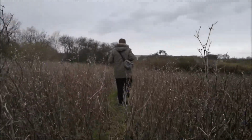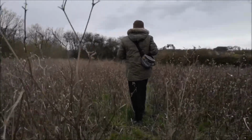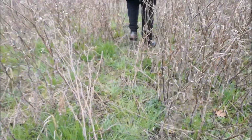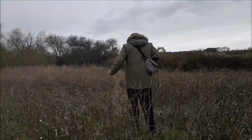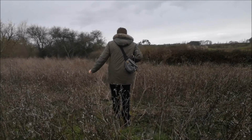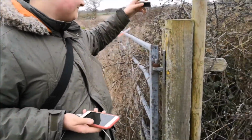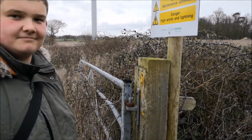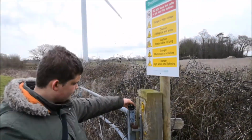So we're on a public footpath at the moment. It doesn't seem much like a footpath, but apparently it is. It's quite boggy, and these things have got small thorns, so it's not that great. Harry's very happy. Where was it, Harry? Where was it? So even when we got our foot wet in the bog, we found the cache.